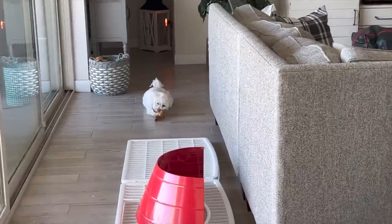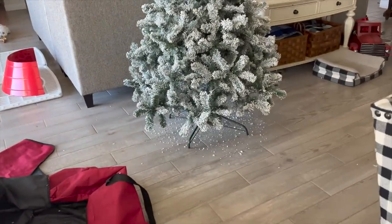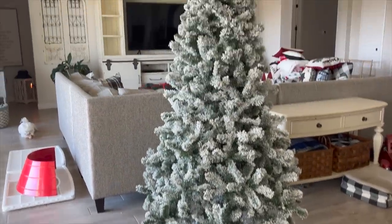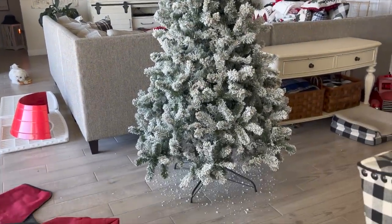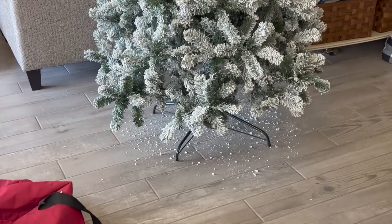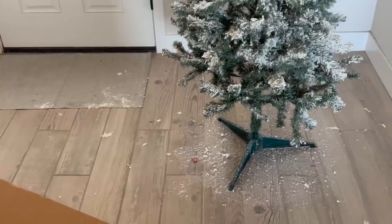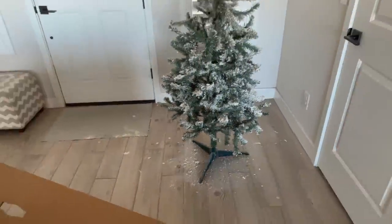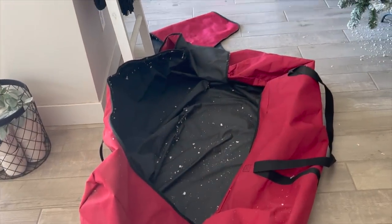Look at Holly. She has Rudolph. She's ready for the Christmas season too. Okay, I just wanted to show you guys, this is the third year I've used this King of Christmas tree, and I'm so impressed by it. It's holding up so well, and that's not really that bad. Now, when I put up the Walmart tree later, you'll see that it gets real messy, so I'm pretty impressed by how little that is, and there's not that much inside the bag either.